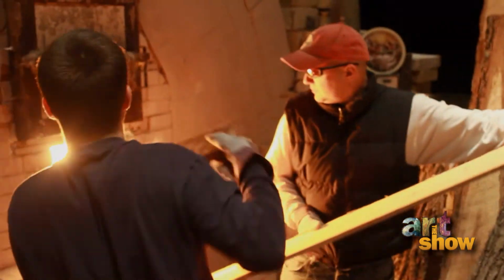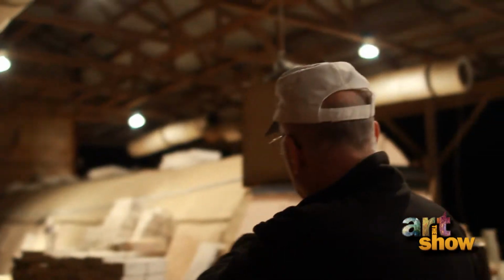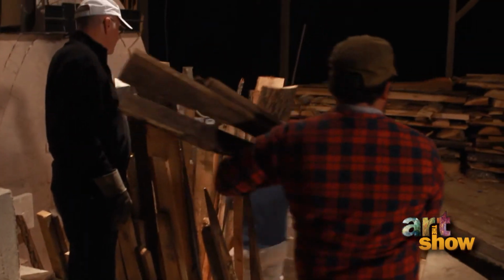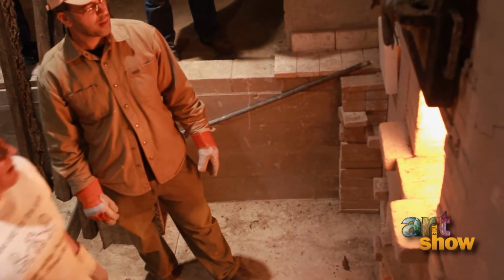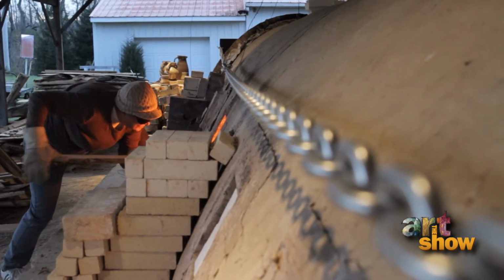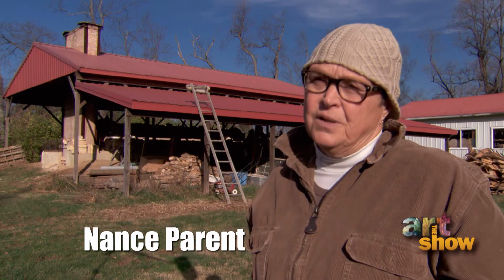The crew of people that help fire are really good friends now. I'm always really happy to see them. We share all the firings in common, and to get 2,400 degrees with wood is a chore. And we enjoy doing it because we have that sense of accomplishment when it's done. I've never missed one. There's huge connections, friendships that have been maintained and stayed through the years, so that's always a bonus.